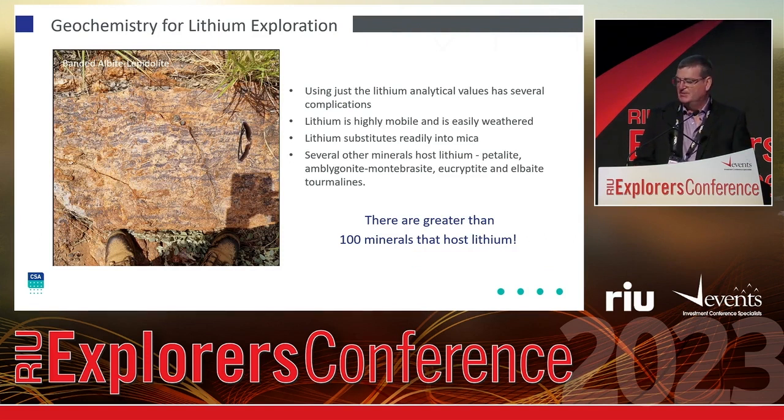So, geochemistry for lithium exploration, and this is an interesting topic. I guess most are aware that using lithium analytical values as an indicator of pegmatite mineralisation potentially has several complications. Lithium is highly mobile, easily weathered, and leached out of outcropping spodumene and other aluminosilicates. Lithium substitutes readily into muscovite species with a progressive increase from lithium muscovite up to 3.75% Li2O to lepidolite 7.26% Li2O, and similarly into biotite, so zinnwaldite. There are over 100 lithium minerals that host lithium. Obviously, you don't need to know them all.